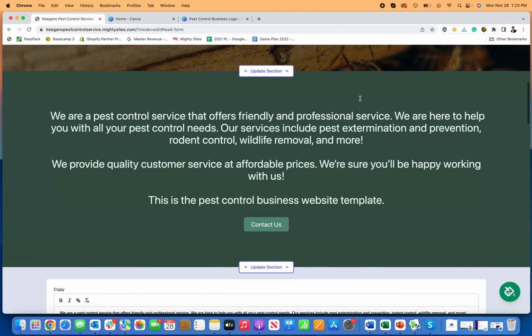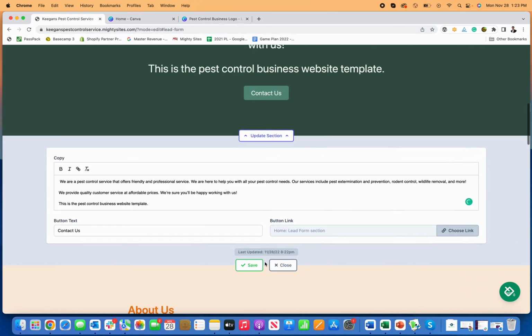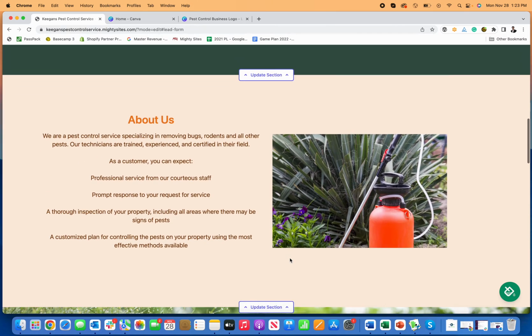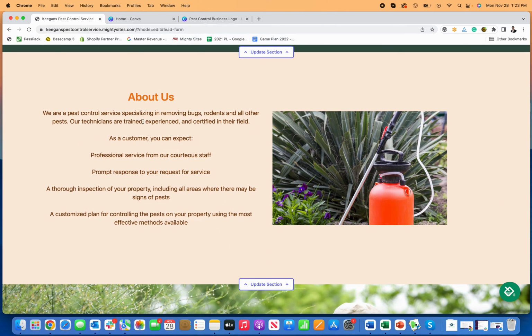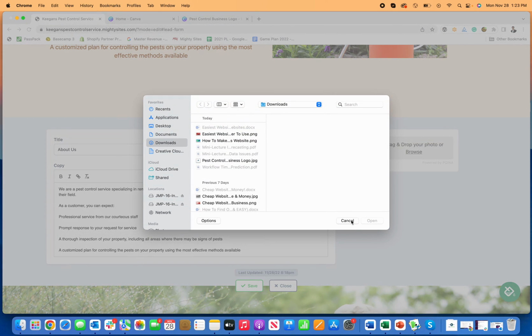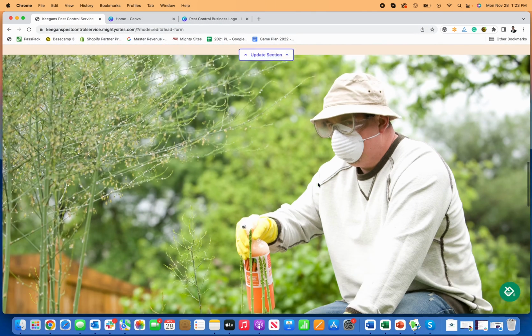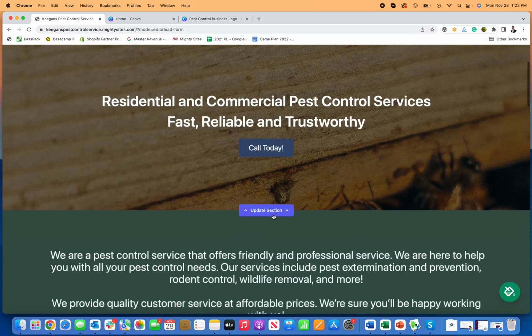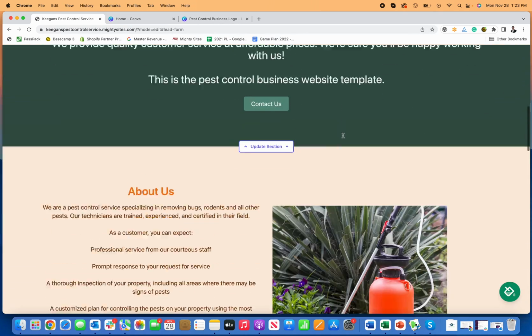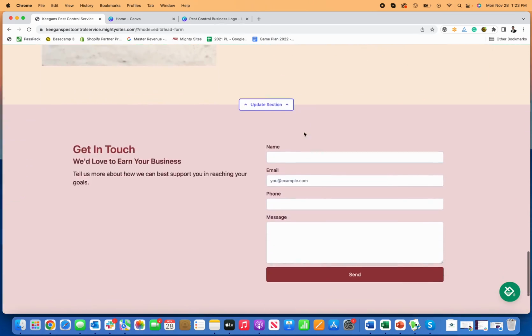So you see how easy it is if you want to type in any more information there to just save it, close. It's a really easy point and click editor. You can go down here and update any of your about information the same way. You can change out any and browse and upload a new image if you'd prefer of your business. You can do that with any of these images, and then you also have the opportunity to edit the image just by clicking on that little pencil too, whether it's an image or a logo that you upload.